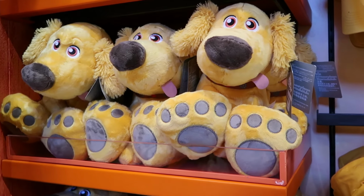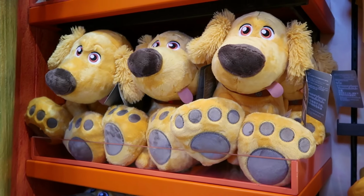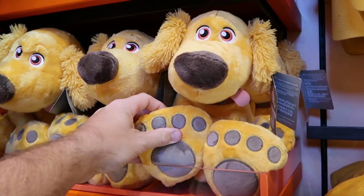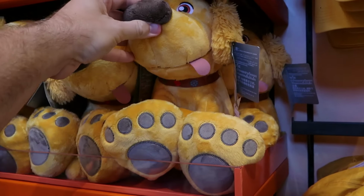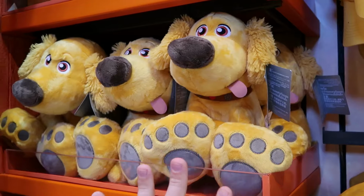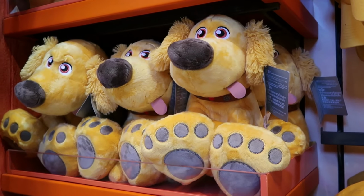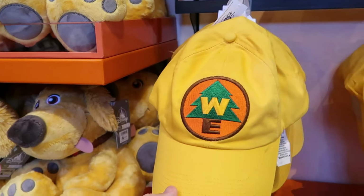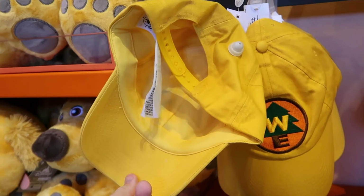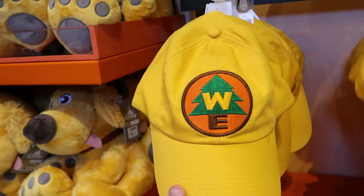Of course, if you are here at Disney's Animal Kingdom, you have to check out some of the awesome merchandise from the movie Up. Here's a huge Bigfoot plushie of Doug with the big floppy ears, the dog collar, even the tongue is sticking out. These are super duper plush for $35. Right over here is the adult size baseball cap that's embroidered with the Wilderness Explorer logo. It is adjustable on the back side for $30.